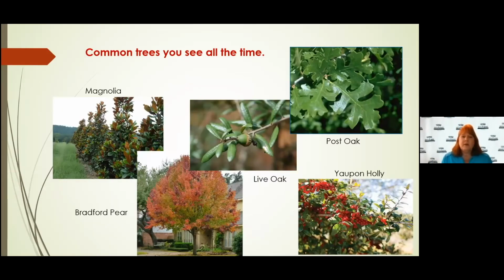These are some of the common trees that you're going to see all the time in your landscape and or in other people's landscapes. And they're used widely in Texas. There's the magnolia, the live oak, the post oak, the Yaupon holly, and the Bradford pear. The Bradford pear is really striking for a few weeks in the spring with its blooms, and it's extremely striking in the fall with its colorful foliage. And we really admire them, and they're really pretty, but they're not a desirable tree anymore.